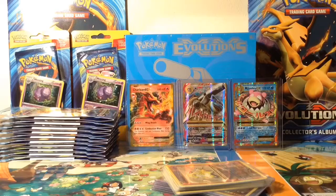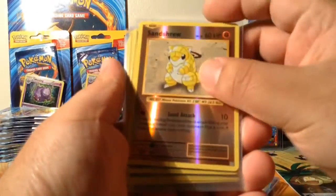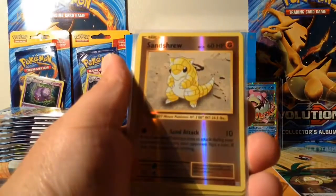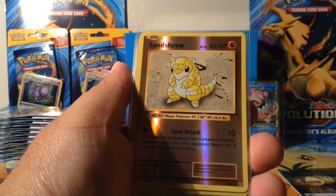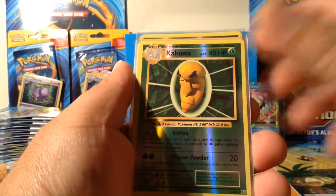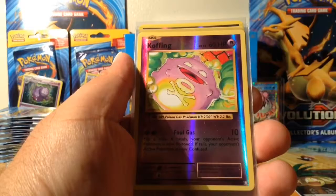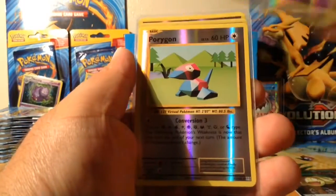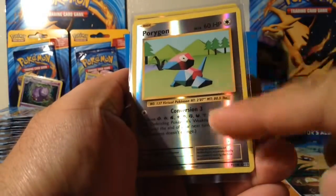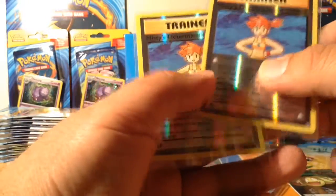Okay, welcome back. This is a quick recap of what I pulled today. All right, so first we'll start with these. Let me focus. There we go. Okay, you know, whatever. Nice. Repeat, whatever. Brand new card. Super sweet. Nice. Look at that. I love the silver. Nice. We got two. Sweet.